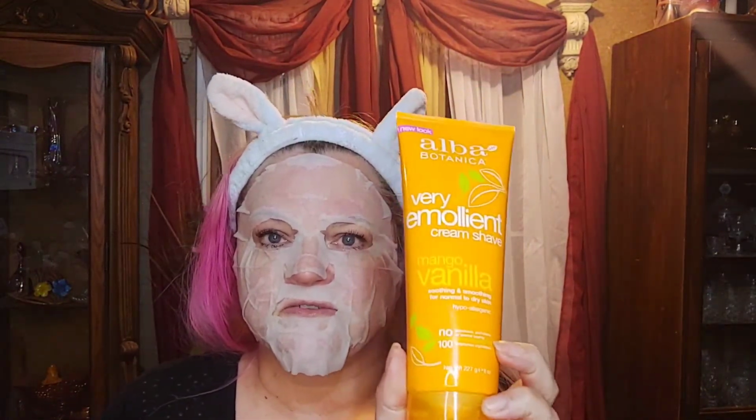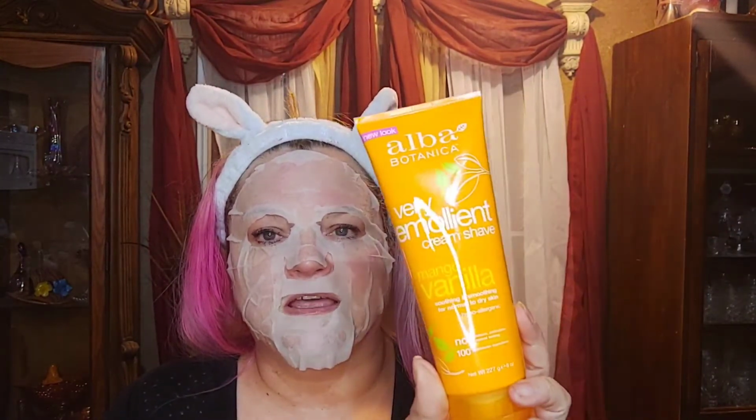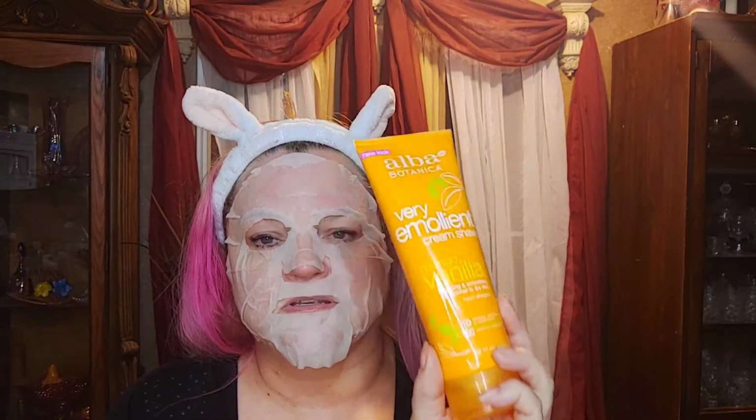So I was showing you all this. This is one of my favorite shave creams. If you shave your bikini line or whatever, I have not found this to be irritating at all. It's mango vanilla. It has a really nice scent. And if you have really sensitive skin, it might irritate you. It does not irritate me. That is my favorite. It's like a conditioner to me.